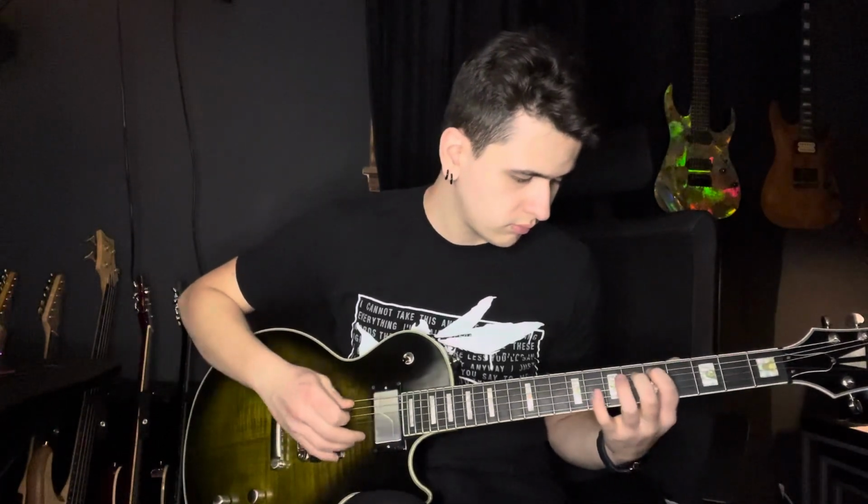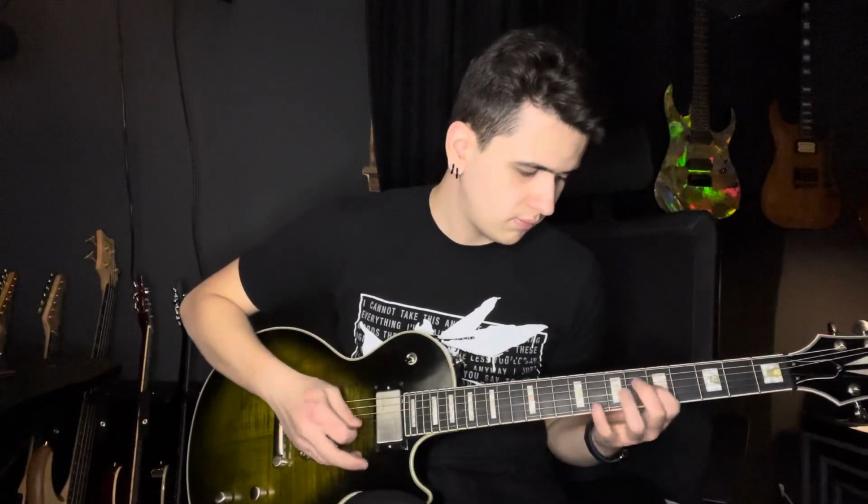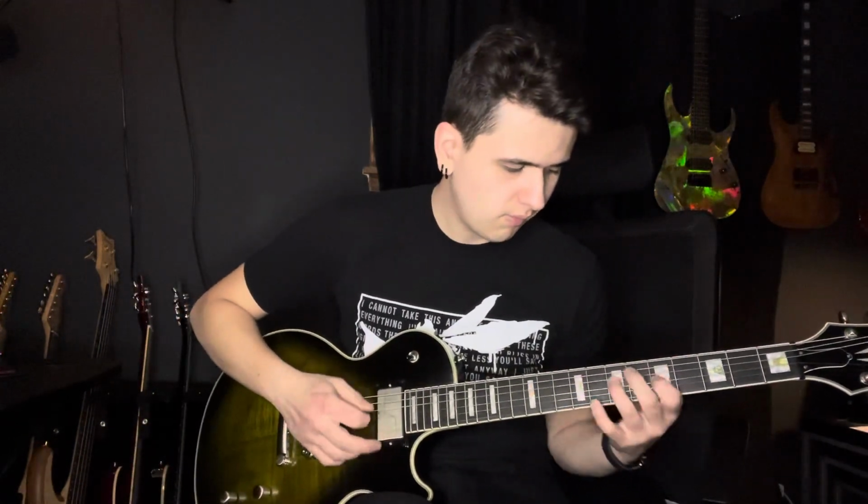It's a must-have. So let's start on the bridge pickup in the modern. So nothing's pulled up. This is how you would just normally find it. All the knobs are just down. Let's pull this one up. So it's the bridge with the P.A.F. voicing. The single coil that happens when you pull up the tone knob.